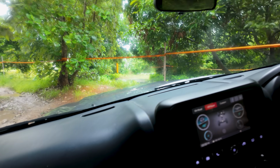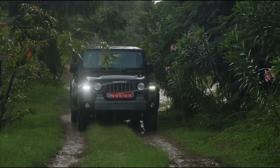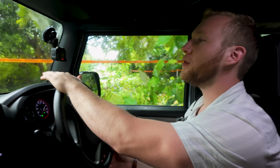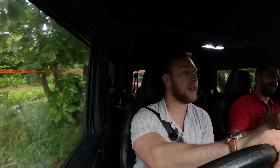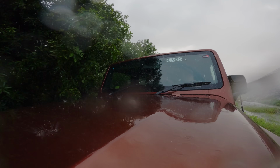And this is really cool. Check this part out. I reckon my back wheel lifted up fully there. And once again, I'm just not on the accelerator. I'm just using the clutch. So if you are an off-roader, I would 100% recommend the manual. It's so much easier to control than the automatic. It's just pulling itself through using just the clutch. This is mind-blowing.